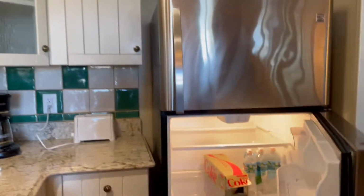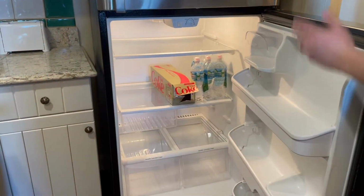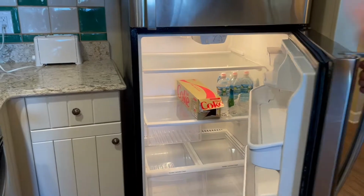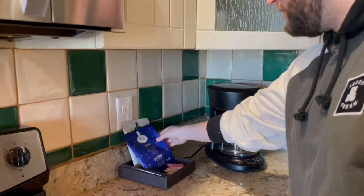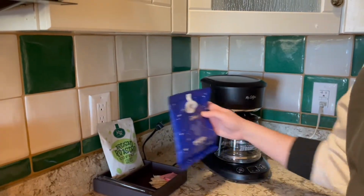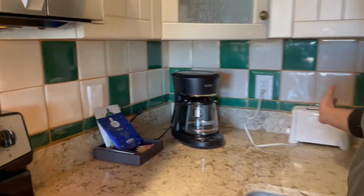And then over here, which is really awesome, is you have a full-size refrigerator. So you can bring sodas, water. If you want to make a meal, you can bring everything you need. Obviously, you have your coffee pot with your Joffrey's coffee, which is always good. We had the Peru one here this time and the normal artisan roast. You have your toaster. It's basically everything you need. It's just a little apartment, which is really awesome.